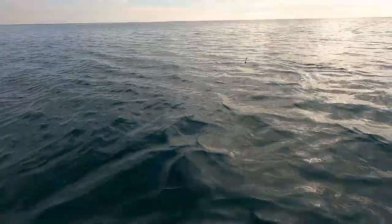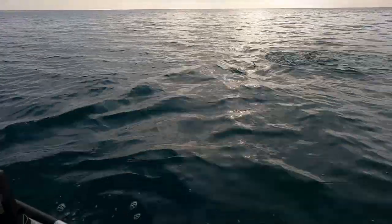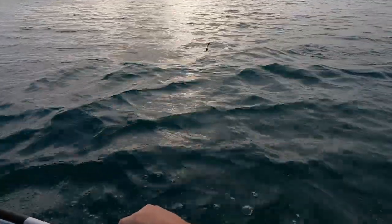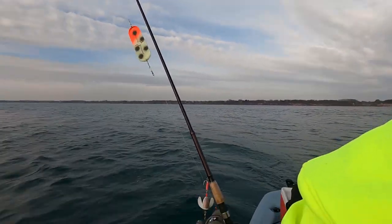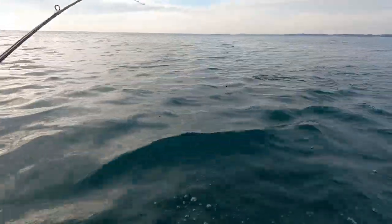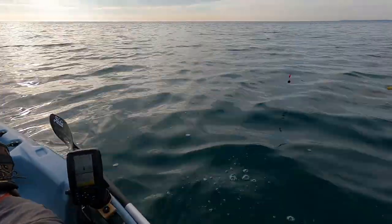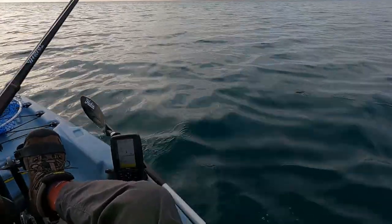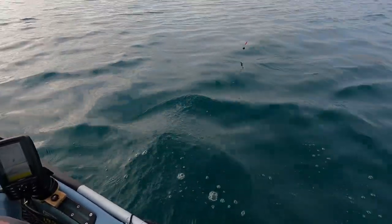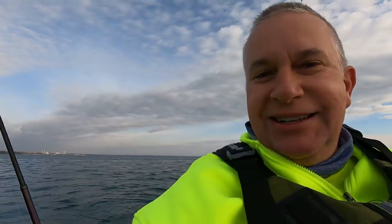Look at that, I think it's a salmon. This is what we came for. This is not a salmon. This is a lake trout, and it's a big one. Oh my goodness, how am I gonna get this guy in the net? Oh my goodness. I can't believe I left the big net at home. Oh my goodness. This is gonna be something.